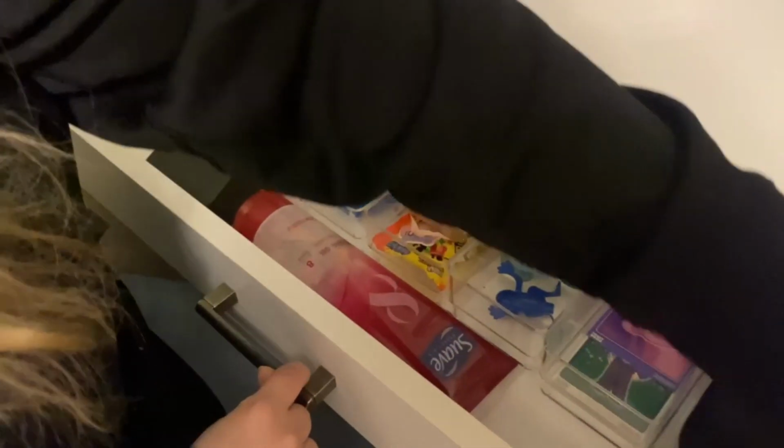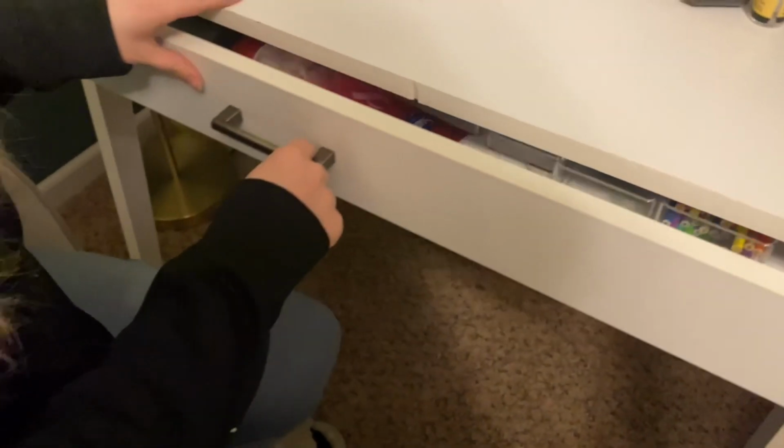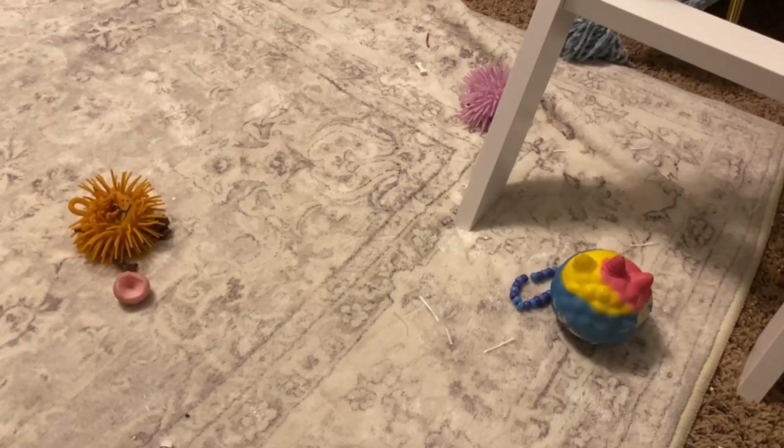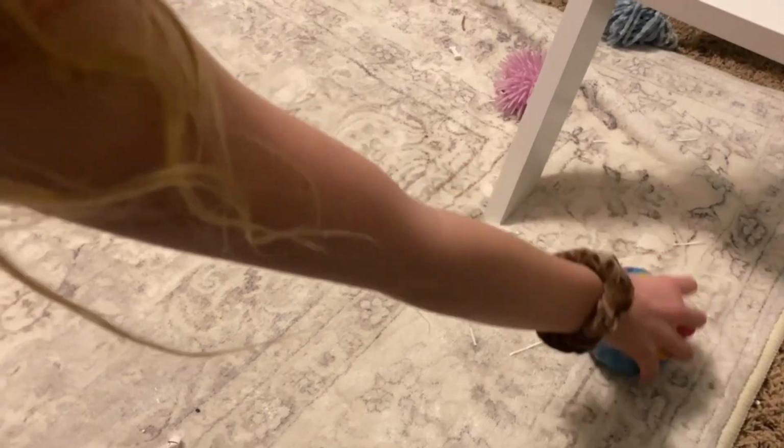Very mature. My oldest actually just got her room redone for her 10th birthday. That's why we have this desk and the new carpet and the new bed. I mean, literally everything in this room was new. This is also a great example of boundaries.